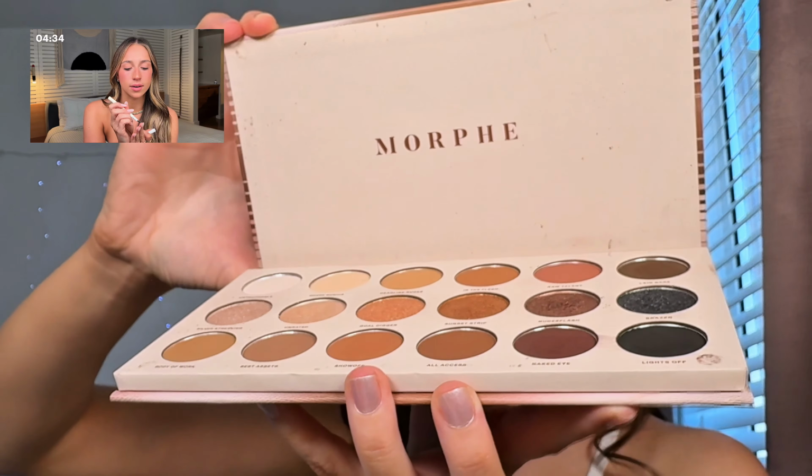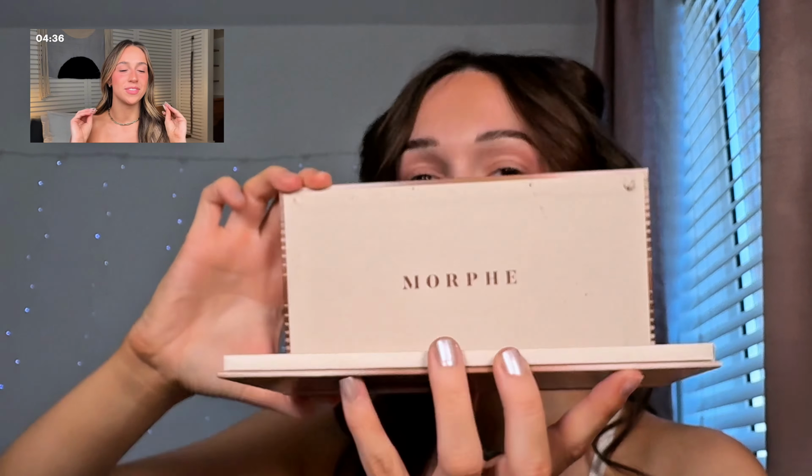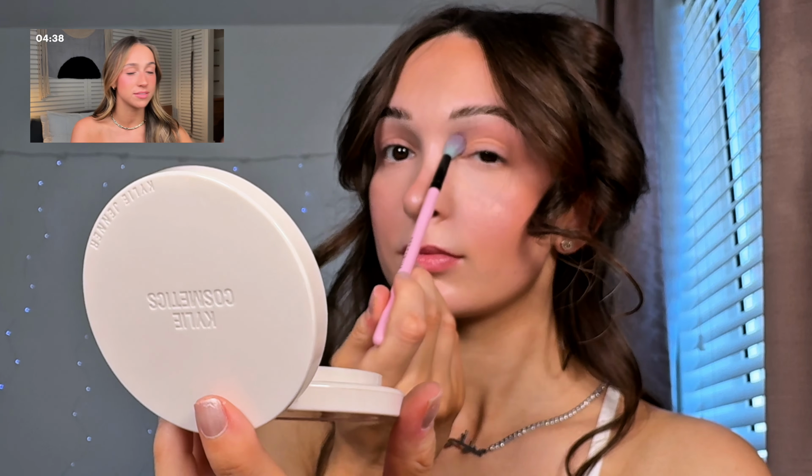Next we have the eyes. I'm going to be using this Morphe Nude Ambition palette. My favorite part is usually the glitter that I add. This, I think, is the only reason why people think I'm good at makeup, because I cover myself in glitter on stage.